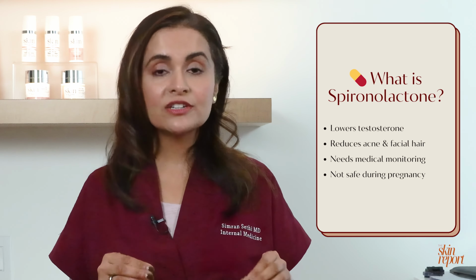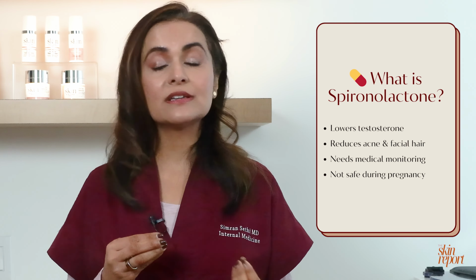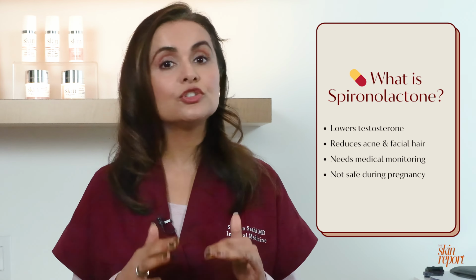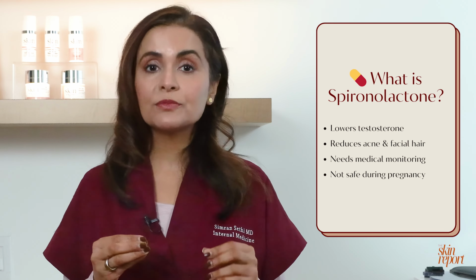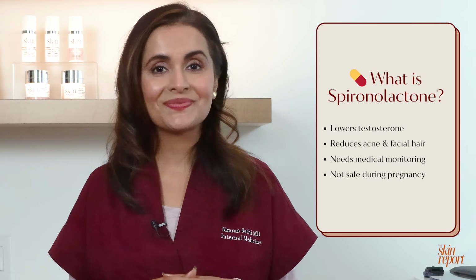Some people cannot tolerate spironolactone because it may cause a disturbance in their potassium balance, or it may cause their blood pressure to go down. So this is a medication that you want to be put on, but monitored on, because it can have some side effects in rare cases, but it can still happen.